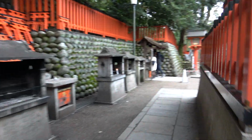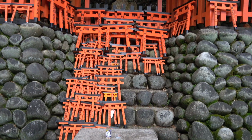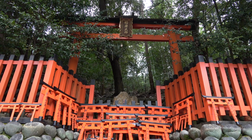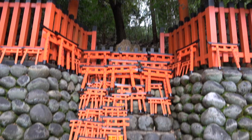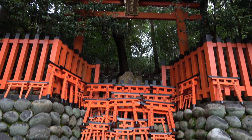See the candle. So the mountain is just up here, to the top of the mountain, Mount Inari. There's smaller Torii gates that people have donated. The mountain's up there.